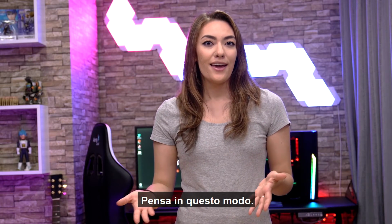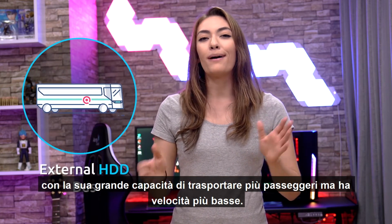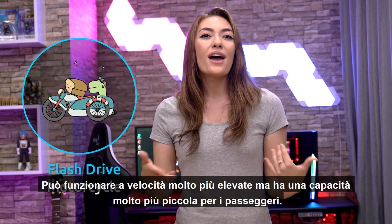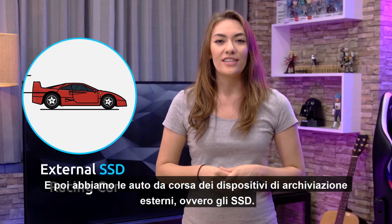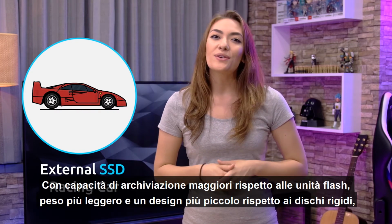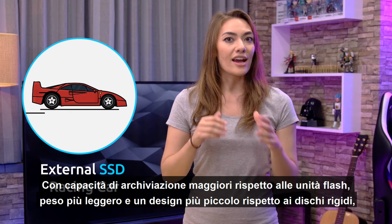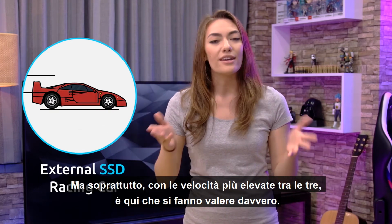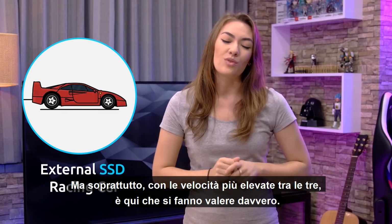Think about it this way. An external hard drive is like a bus, with its large capacity for carrying more passengers, but has slower speeds, while a flash drive is more like a motorcycle. It can run much higher speeds, but has a much smaller capacity for passengers. And then we have the racing cars of external storage devices, SSDs. With larger storage capacities than flash drives, lighter weight and smaller design than hard drives, external SSDs combine the advantages of both flash drives and hard drives. But most importantly, with the fastest speeds out of the 3, this is where they really shine.